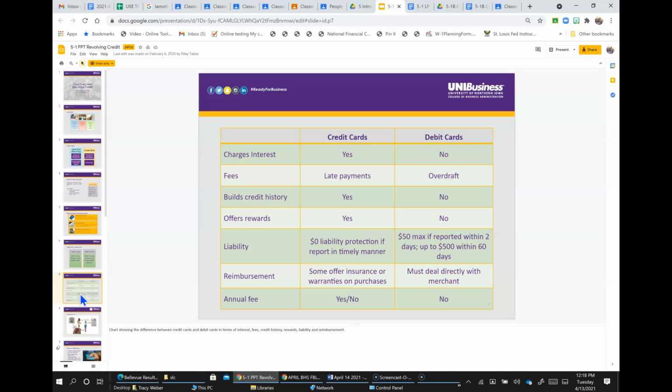So here's a chart showing the difference between credit cards and debit cards in terms of interest, fees, credit history, rewards, liability, and reimbursement. So do credit cards charge interest? Yes. Debit cards? No. Credit cards have late payment fees? Yes. But debit cards have overdraft fees, which means if you use your debit card and you don't have enough money in your account, you'll get an overdraft fee.